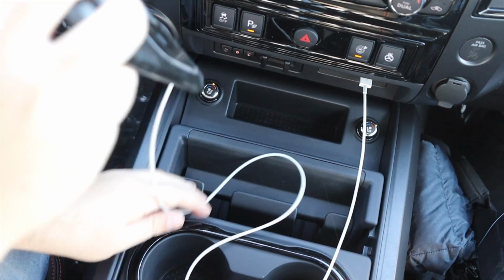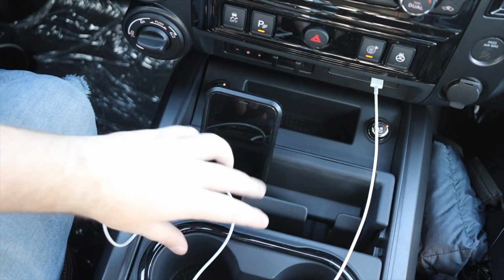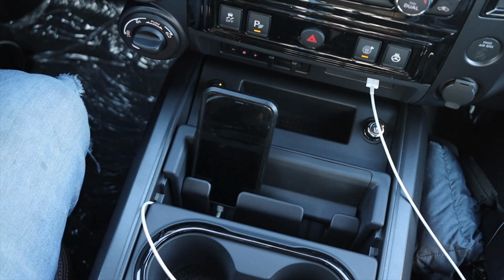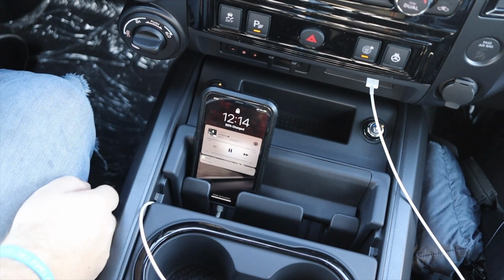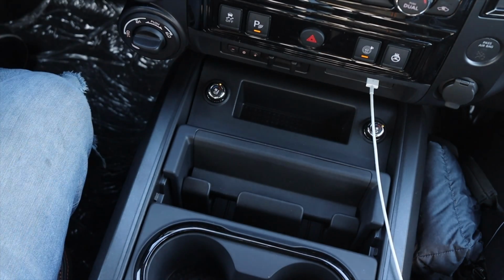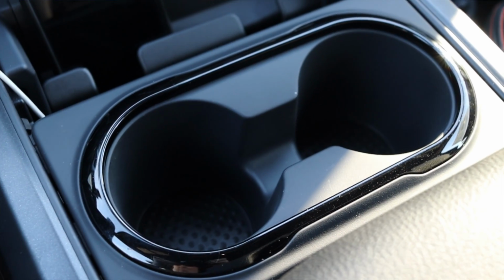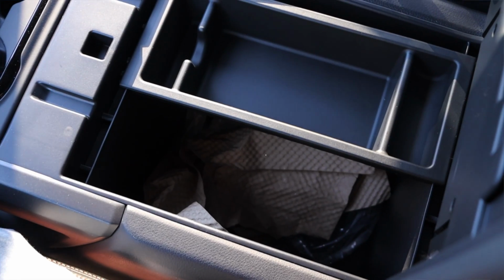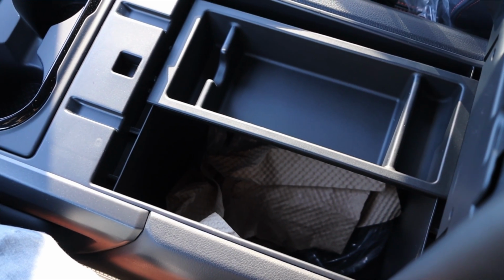Then I have a little phone holder, actually. The little U cutout of that center console is so you can charge your phone as well as stick it upright, which I really, really like, and I've been using this whole video. I stuck my phone in there, and I kind of like the angle of it. It's really helpful. I have 2 cup holders there, and then the center console has a little tray, but nothing really too crazy going on in there.